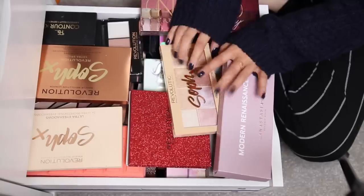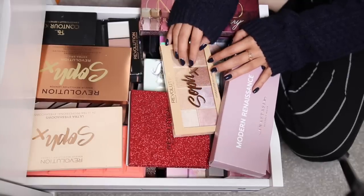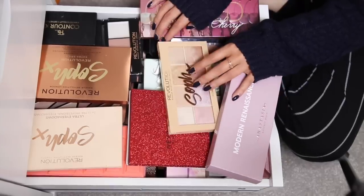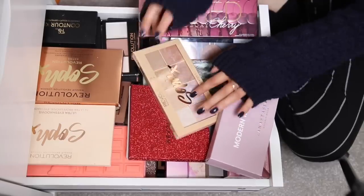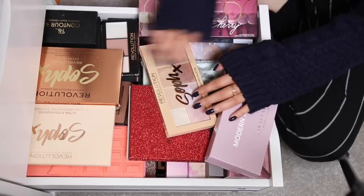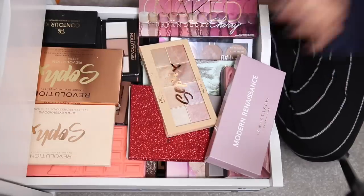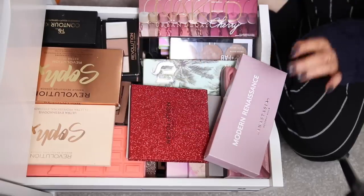So yeah, we're now gonna sort out my palettes, and this drawer doesn't even shut properly. It's overflowing so much, so I really wanna cut this down quite a bit. Obviously, I'm gonna keep Soph's highlighter palette. I don't normally use my palettes because this drawer is just such a mess. I never go in here. I'll always use an individual highlighter, but I feel like if I sort it out, I will actually use stuff in here more. So definitely gonna keep Soph's highlighter palette.